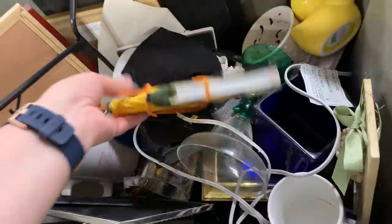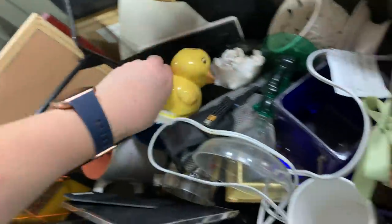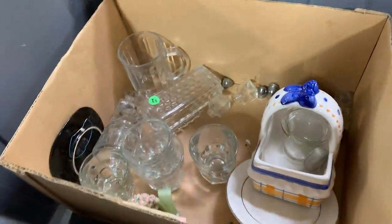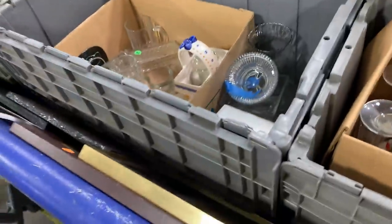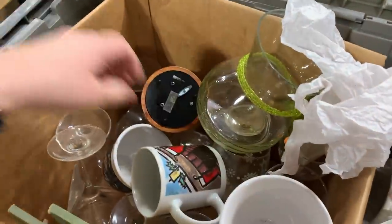Nice little purse here. Huh. Found some more stuff to look through. Oh, here's a survival guide. Pretty cool. Little duck. Very special, Mom. Some basins. Huh. No. Huh. Little guy. Not sure what that glitter head is. Oh, I'm stuck up on the car. There we go. I got it almost. There we go. I was really caught up. I'm so caught up. Vince got me feeling it.